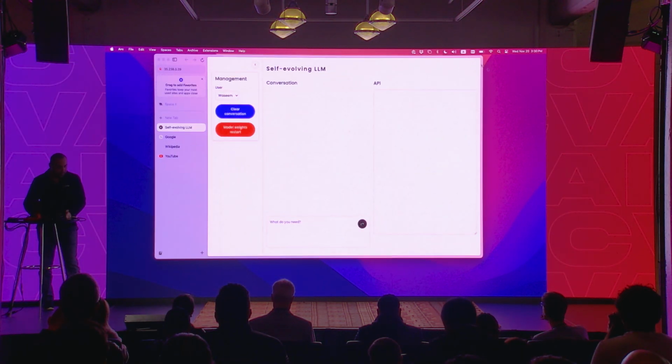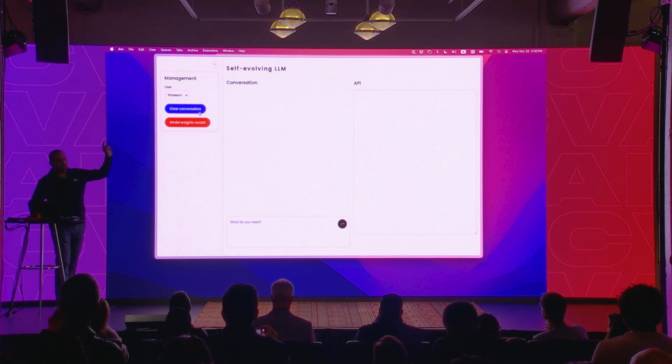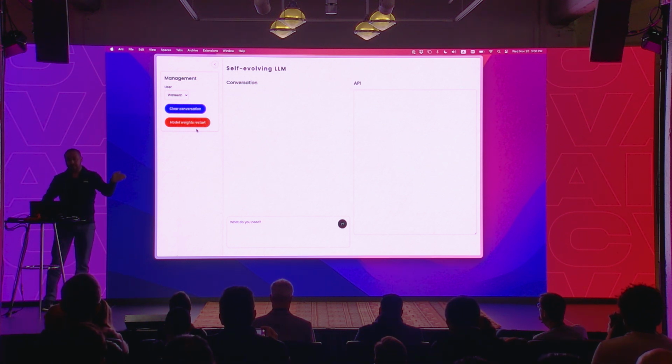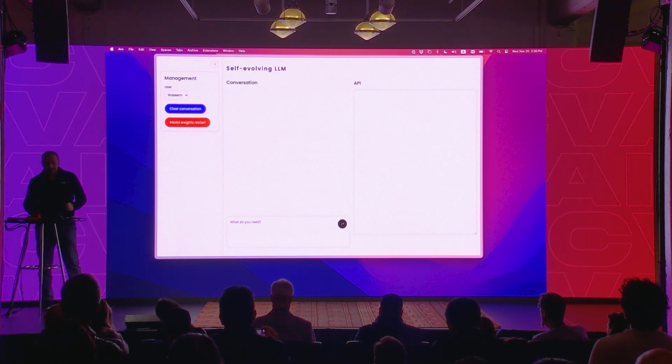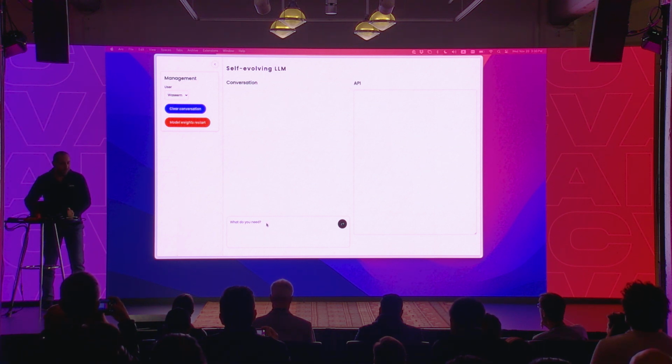We'll get this one. Basically, we're going to run a very, very simple demo. You're going to notice two things. Clear the conversation is just cleaning the history, the context window, but we have something very important here, what we call the model weight reset. Because again, we're adding knowledge to the model directly. It's not a database, it's not a context window. Keep in mind, by the way, this is an 8 billion size model, very small for demonstration.